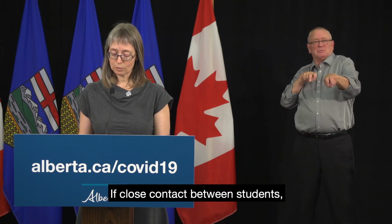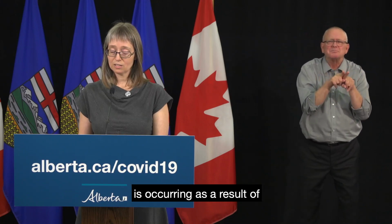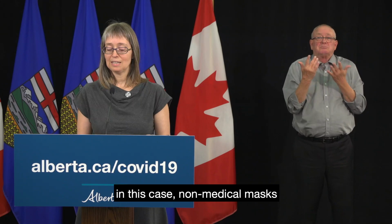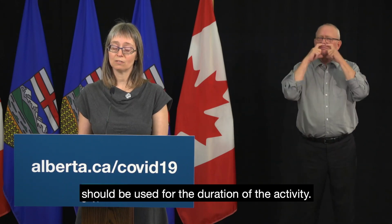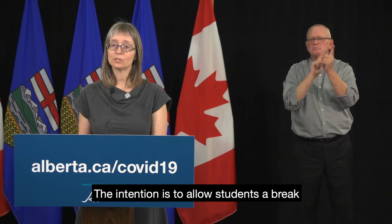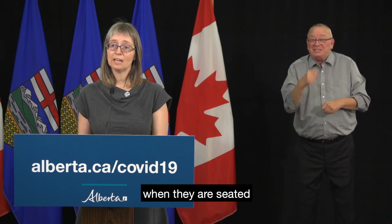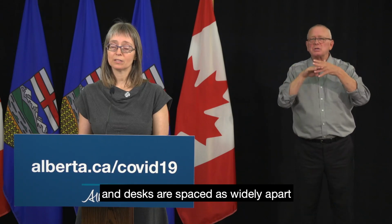If close contact between students and teachers or staff is occurring as a result of non-seated classroom activity, in this case, non-medical masks should be used for the duration of the activity. The intention is to allow students a break from mask wearing in the classroom when they are seated and not facing each other, and desks are spaced as widely apart as possible.